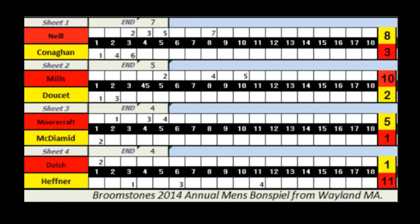And his shooter rolls out. It's a little more weight than he wanted. He was calling for back 8 weight. He just chips the guard and rolls out. So now Connigan has a guard on the outside of the sweep line, looking for a draw in at this point, behind that guard.